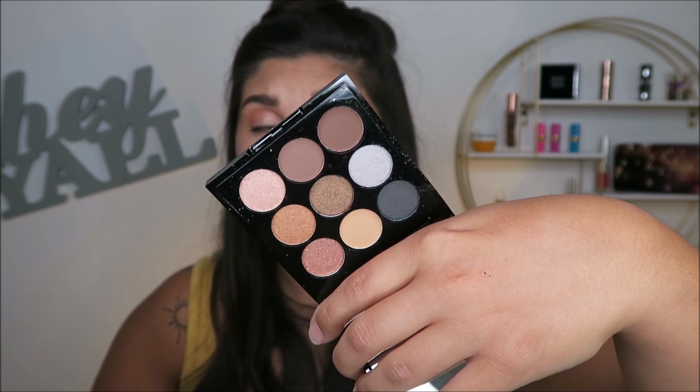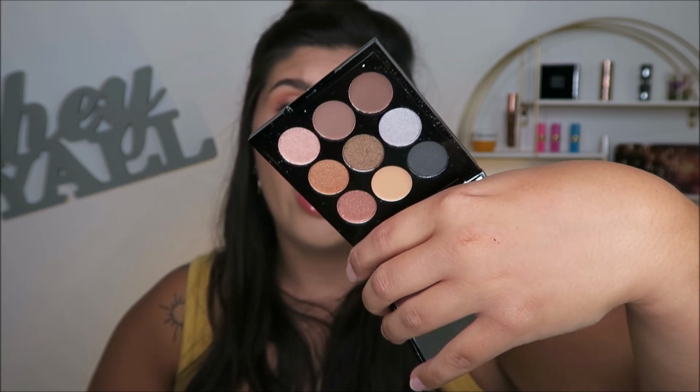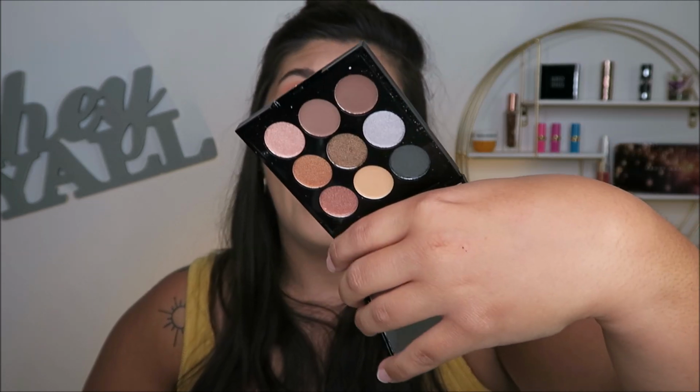Like, it just kind of looks like a ripoff of an old school MAC palette, if I'm being real. The colors are extremely neutral, and yeah, I'm really not excited about this. The pan size is so small, and the fact that it's only a 9-pan, and you can get a 9-pan palette from Morphe for way cheaper and way larger pan sizes, so I'm kind of disappointed in that.